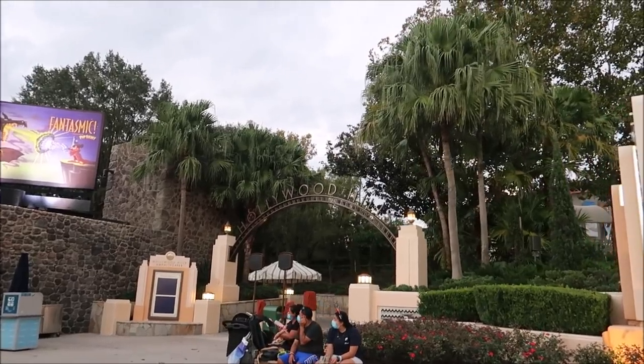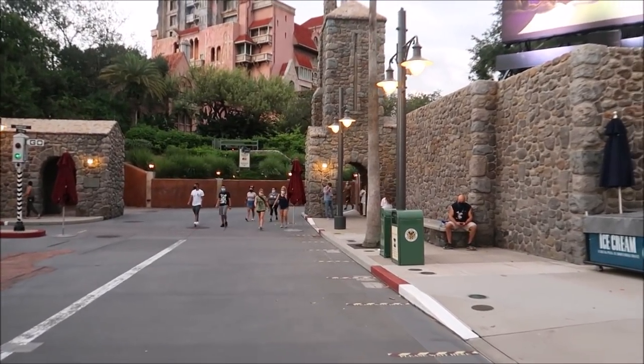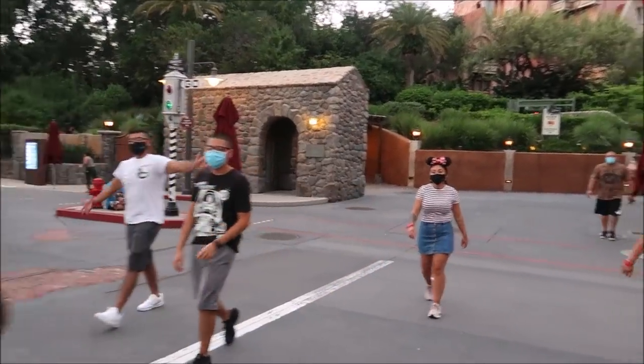So we got here at 4 o'clock. Lines were a little busy. We did some shopping, got some dinner, and then with 45 minutes to spare, we got out from dinner, rode Mickey and Minnie's Runaway Railway, and now ride Hollywood Tower of Terror in probably 10 to 20 minutes. That's crazy, right? Just 2 hours ago, the line was all the way up there. Now we're literally gonna walk right into the queue line, and who knows?